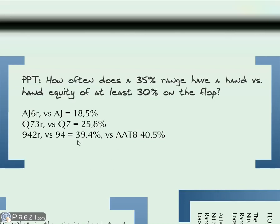Then against aces, a 35% range is going to have at least 30% equity on the flop versus aces on this flop, 9-4-deuce, basically the same amount of times it has against 9-4. So 9-4 is not that different from just bare aces in this sort of situation. So that's definitely interesting.